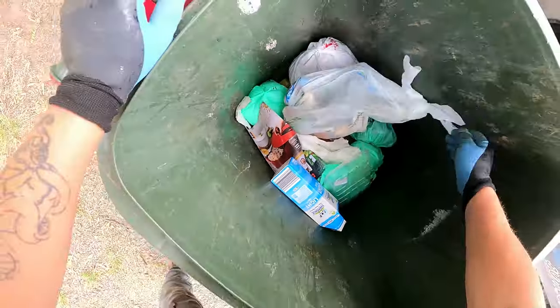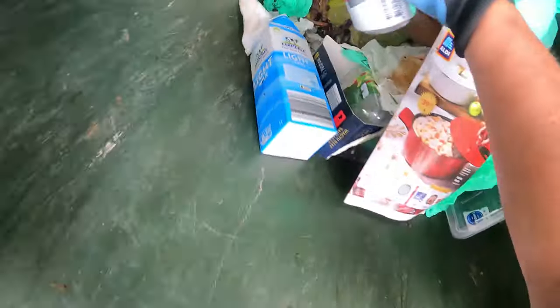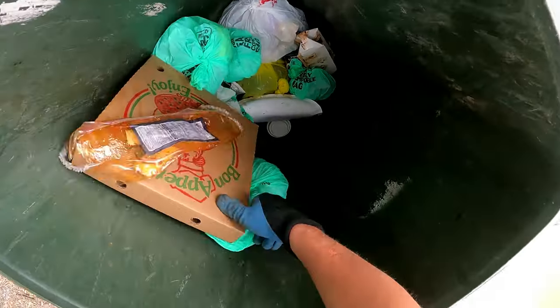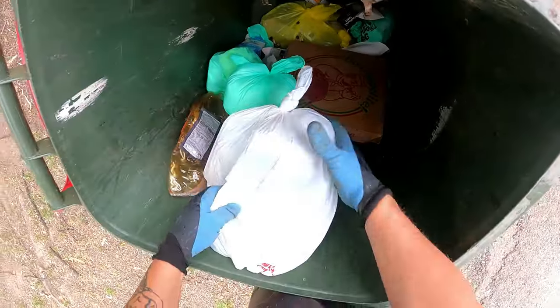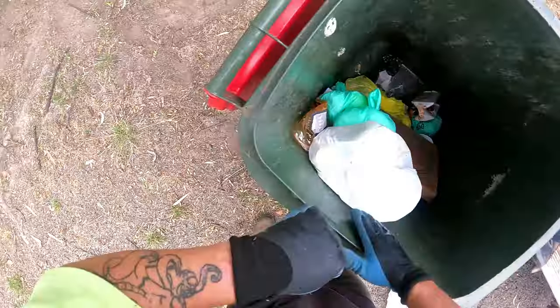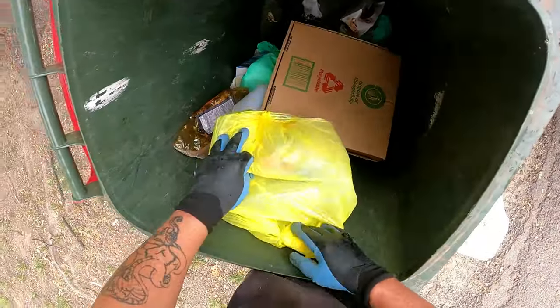Oh, that's got a lot of ants on it. See them on the ground. Having a good old munch they are. Nothing in that bag. Never ever anything in those green ones. Get off my arm. Should have sprayed. Nothing in that bag. There's one. Leave no stone unturned.